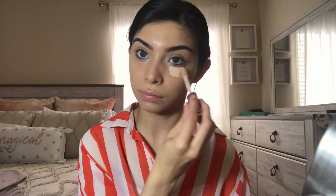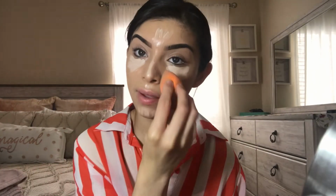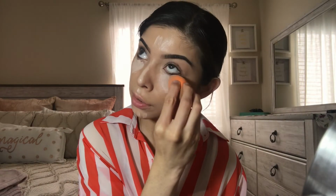I'm gonna go in with my Tarte concealer. This one is the shade Fair Beige. This one I'm basically gonna apply in my eye area, on my nose, chin, and then forehead. I'm gonna apply it on my Cupid's bow. And I'm just gonna spray my sponge again, and blend my concealer.